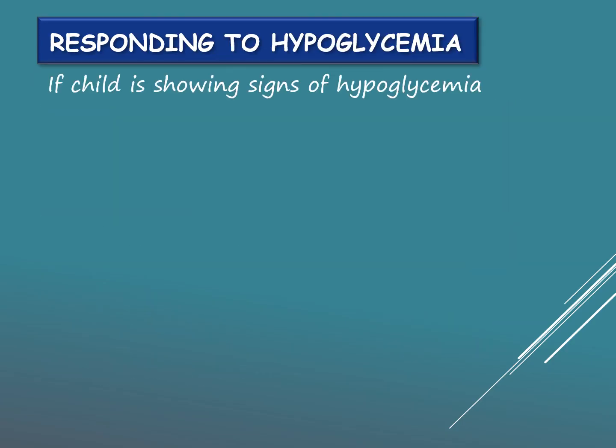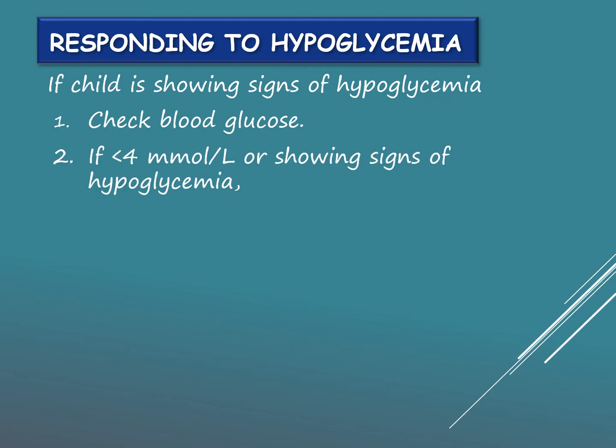If the child is showing signs of hypoglycemia, check their blood glucose, if their meter is available and time permits. If their blood glucose is less than 4 millimoles per liter, or they are showing signs of hypoglycemia, have the child eat a fast-acting sugar.